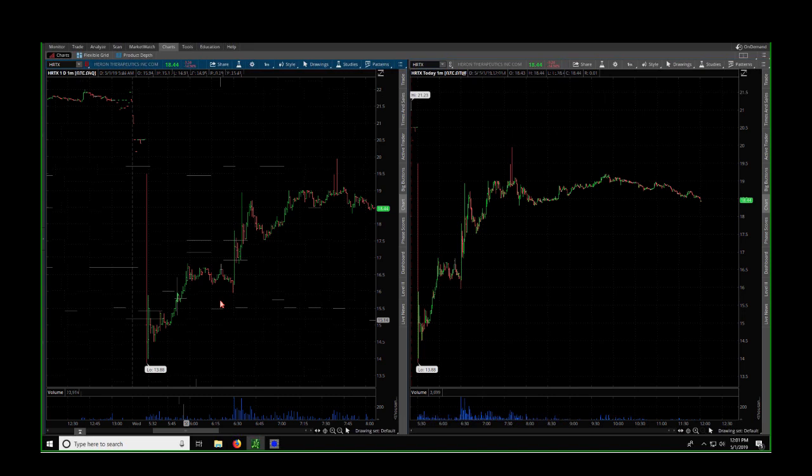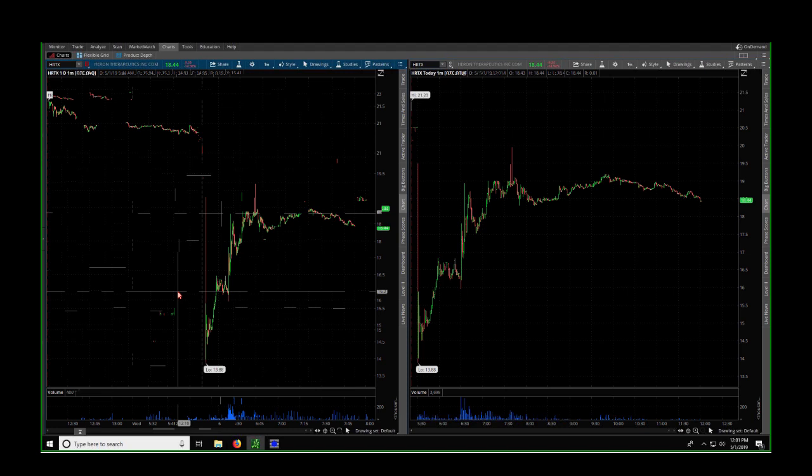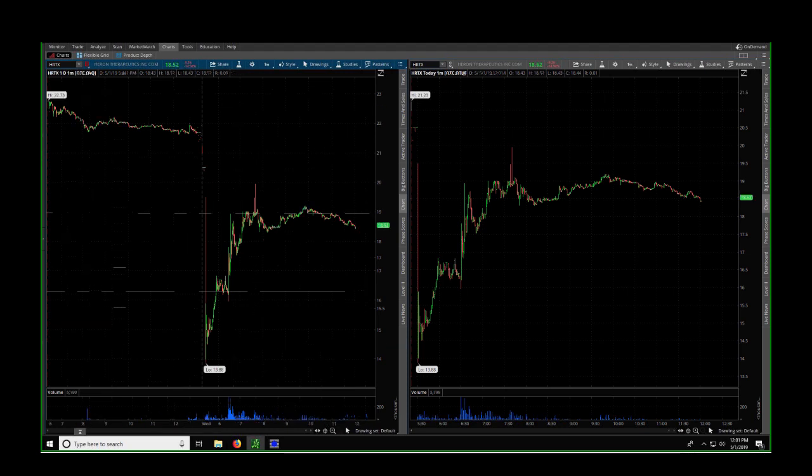This was a big win for the room today because we understood it. I understood it. The mods understood it. When you understand the why, I keep teaching it every day to all of you. You understand the why behind the move, you will make a ton of money day trading. I'm going to give you another one.